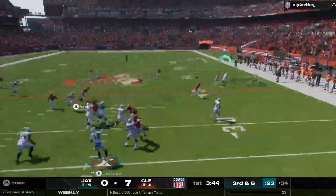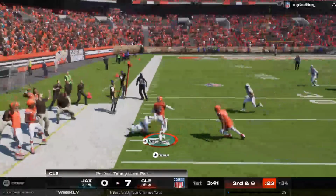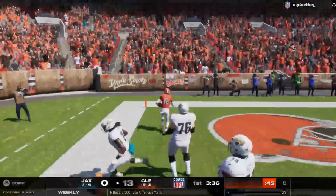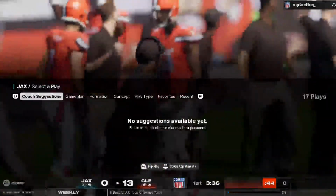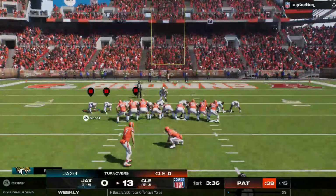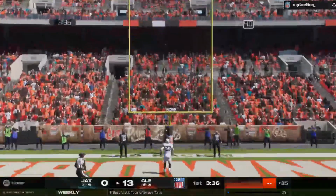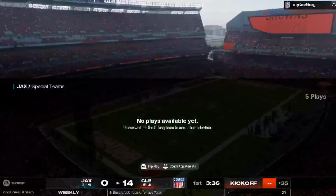Lawrence. Looking right side, and it's intercepted. Picked up by Denzel Ward. He may go. And he takes this one back into the end zone, and the Browns defense has a touchdown. Now it's Hopkins to add the extra point. And it's good, and they have jumped out here to a quick 14-0 first quarter lead.